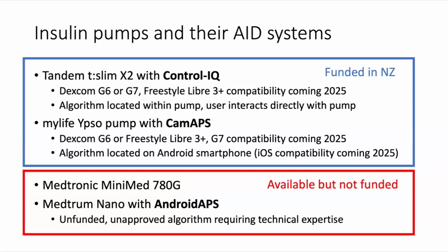Now, probably the most important difference is that with Control-IQ, the algorithm is located on the pump itself, so the CGM talks directly to the pump. For CAM-APS, the algorithm is located on a separate smartphone. Currently, it needs to be an Android smartphone, although apparently iPhone compatibility is coming next year. They've both got broad compatibility with CGM options.